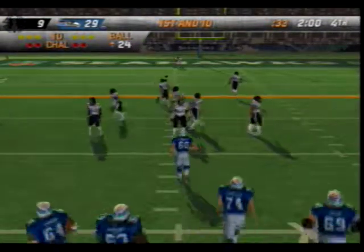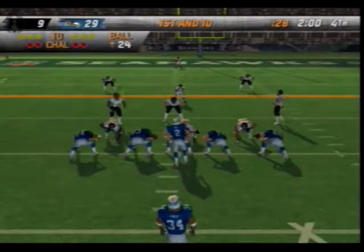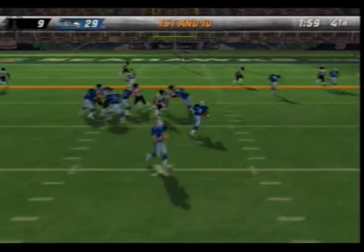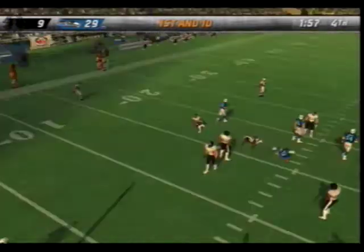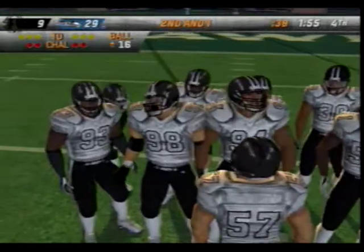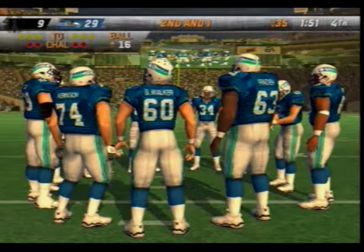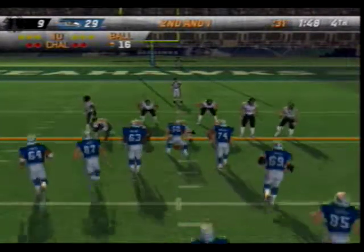First and 10, 2 minutes left. Ball on the 24-yard line. Nickel back this time. Hand it off to the back. Slips the tackle. Burnside is there for the tackle at the 16-yard line. Number 34, running hard, going right through the arm tackles. Down inside the 15. Ball on the 16-yard line.